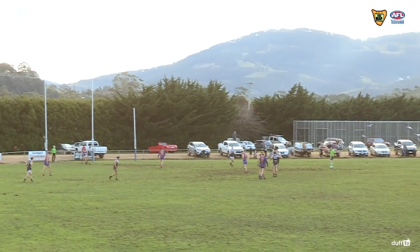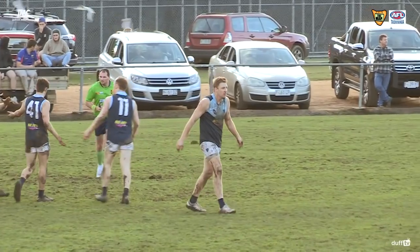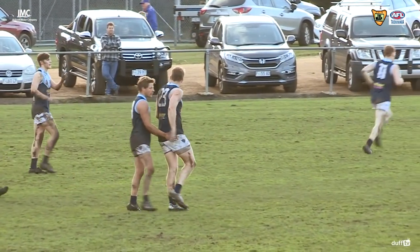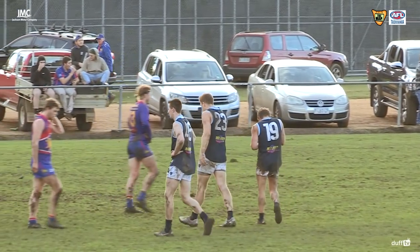There is another goal to the Blues. Wonderful running back. We'll just try and get a look on who that might be. Oh, it's Cassidy. It looks like it was Cassidy in the end, so an excellent goal for the Blues, and they extend their lead. It was Chris Harper just running on the side, the one I was trying to pick up, number 41.